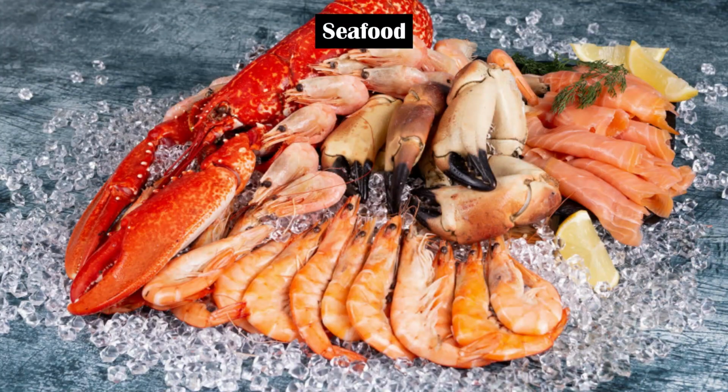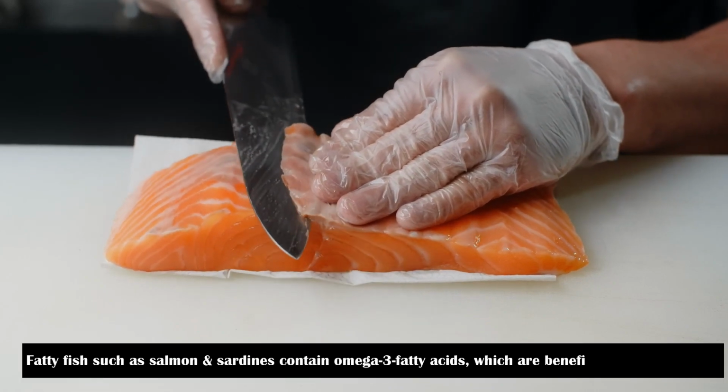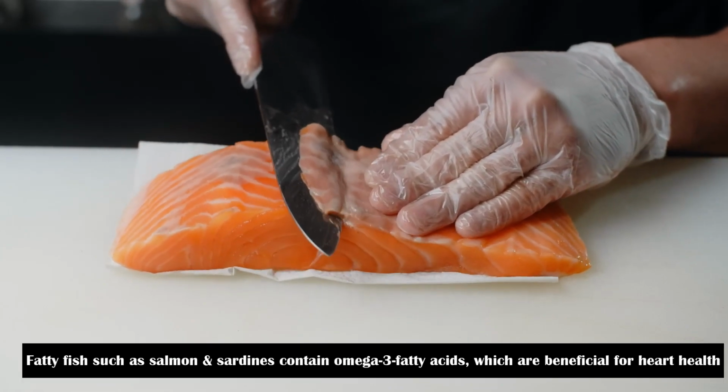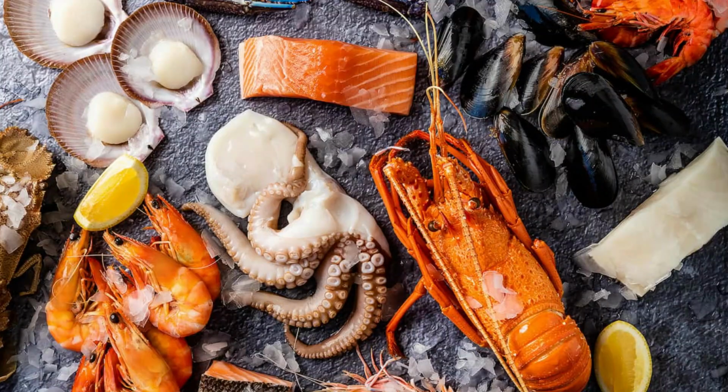Seafood. Seafood is extremely nutritious. Fish and shellfish are particularly good sources of heme iron. In addition, fatty fish such as salmon and sardines contain omega-3 fatty acids, which are beneficial for heart health. Moreover, seafood is a great source of good quality animal protein, and regular consumption of seafood is being found to reduce the risk of heart disease and diabetes.